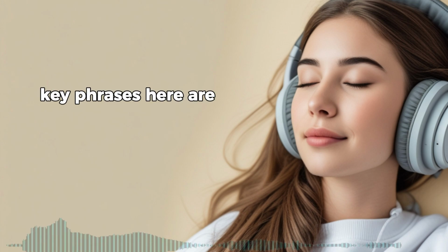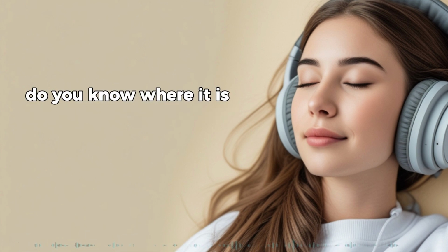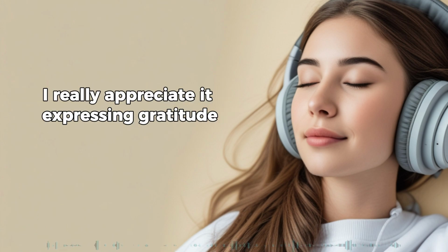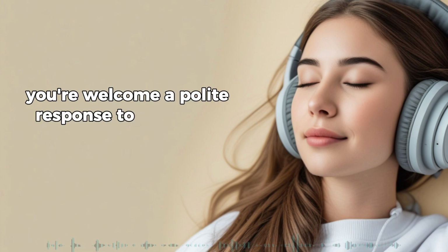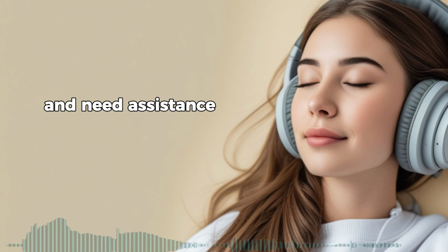Key phrases here are: "Excuse me, could you help me?" A polite way to ask for help. "Do you know where it is?" Used for asking directions. "I really appreciate it." Expressing gratitude. "You're welcome." A polite response to thank you. Practicing these phrases helps build confidence when you're in public and need assistance.